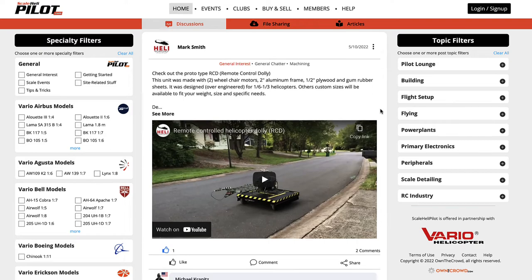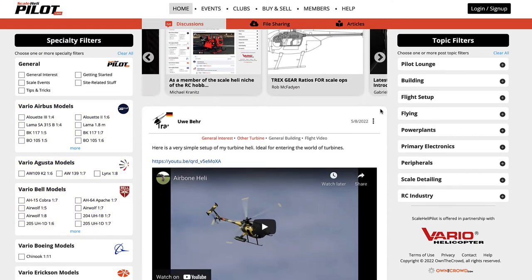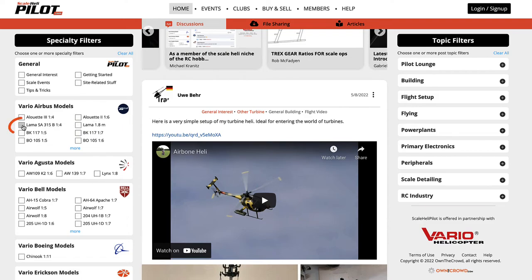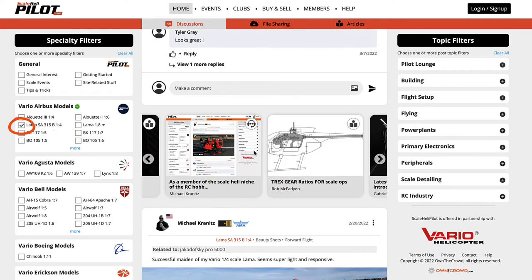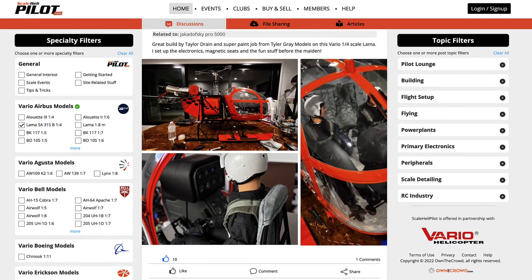One of the things that's very exciting about the site is the technology is structured so that when you come to the site, instead of just browsing through posts and having those posts get lost like they do on Facebook or maybe in a forum, on the left side, you can select the Vario model that you want to read about or find information about or contribute information about. And once you do that, all of the content about that model shows up.